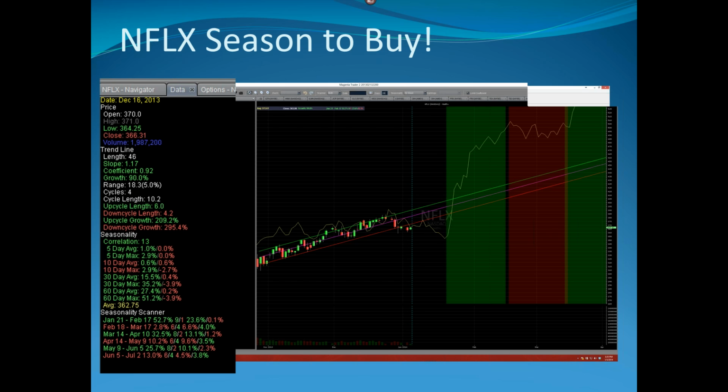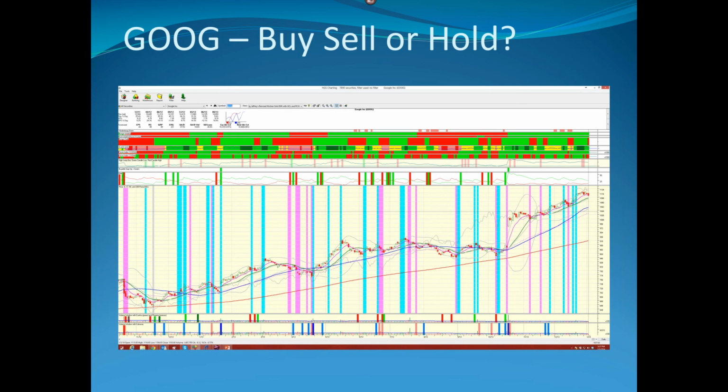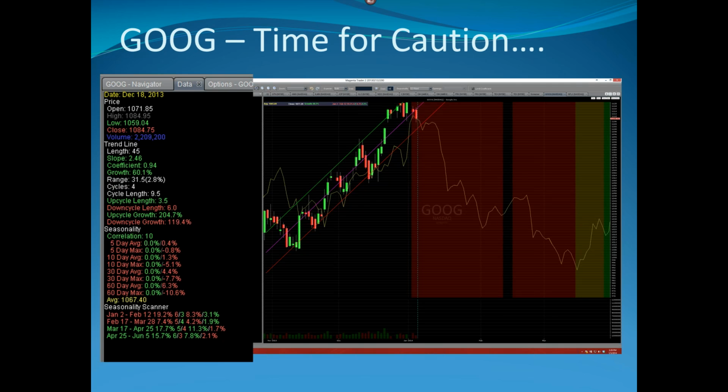Google, is this a buy, sell, or hold looking at this picture? I don't know. Looks kind of toppy to me. I might go into one of Chris Wilson's views. He did, and I love his view, where he looks at relative strength of the stock versus the S&P 500 index, to look for weakness and potential shortable candidates. What if I told you that the seasonality of Google looks like this? Do you want to be long Google here?